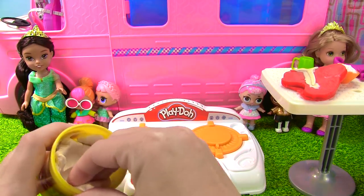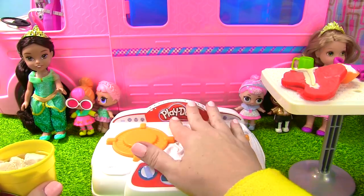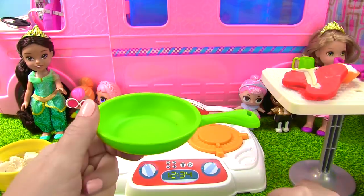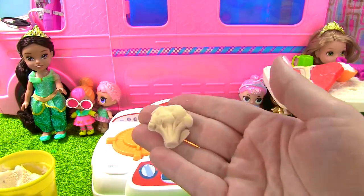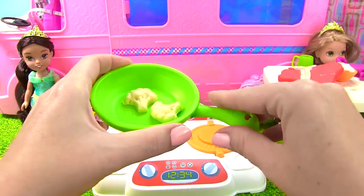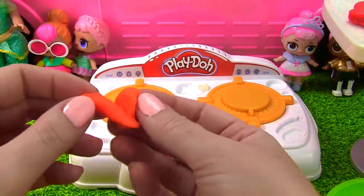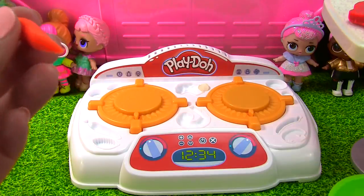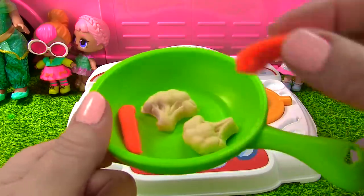And we need some vegetables. So let's make some cauliflower. There it is. We can put that in our frying pan. Let's make a little more. More cauliflower in our pan. Now let's make some carrots. Here's a carrot. We'll add it to our cauliflower. Another carrot, put that in here.